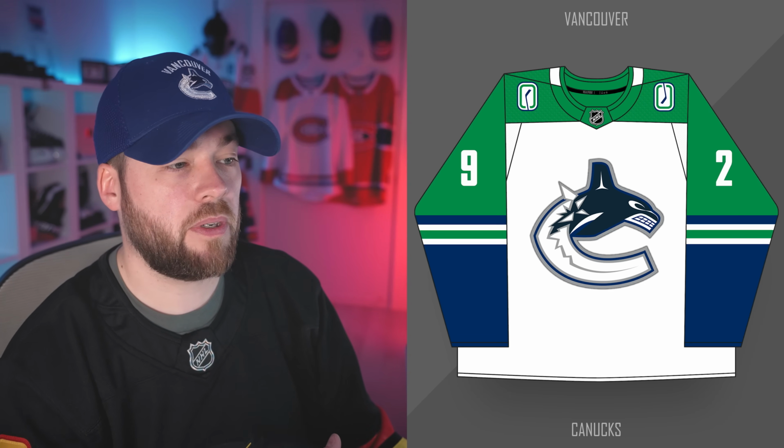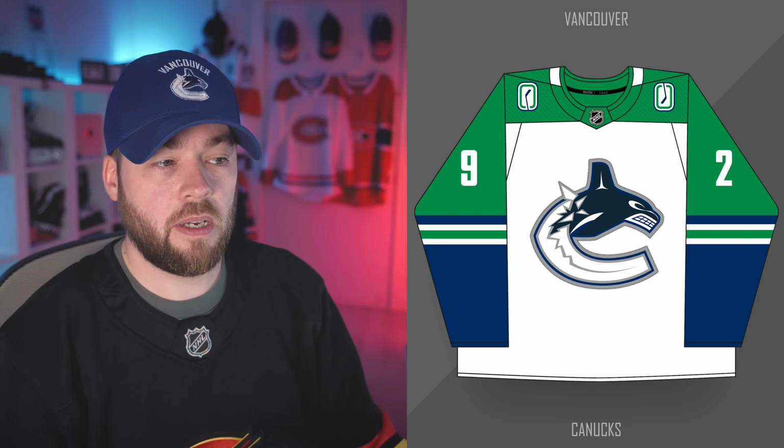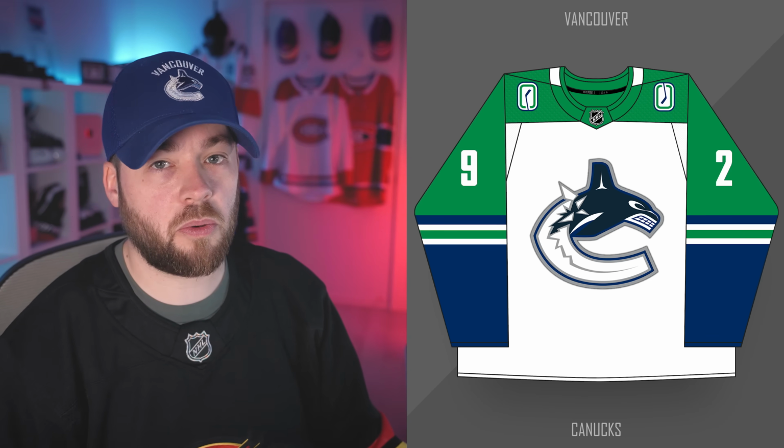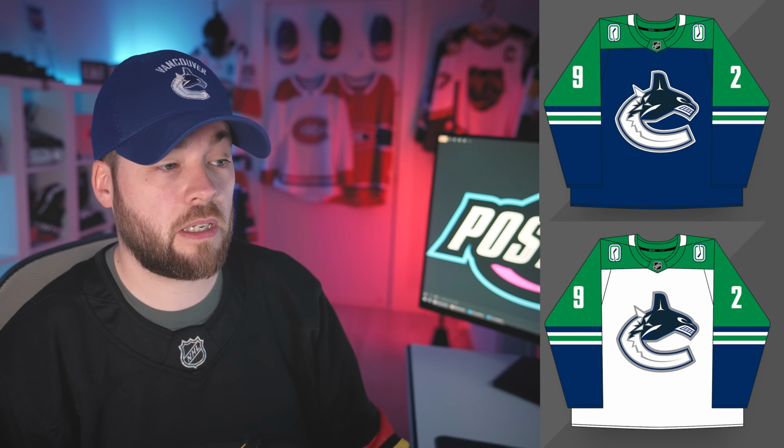You still get the blue. Keep the green in the shoulders and stuff. You just swap the primary color of the jersey, which is the blue in the middle, and you just put white. That's complete cohesion across home and away, in my opinion. And I really like how both look. I like how the home looks, and I like how the away looks.